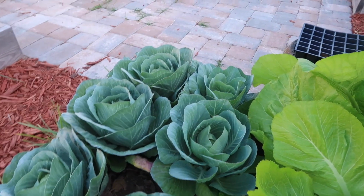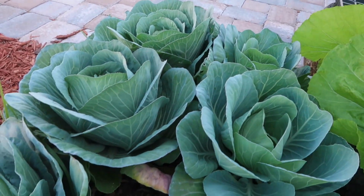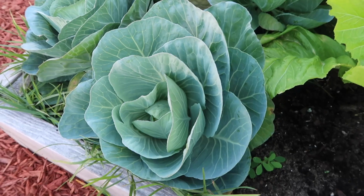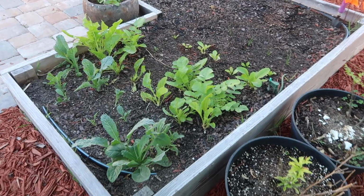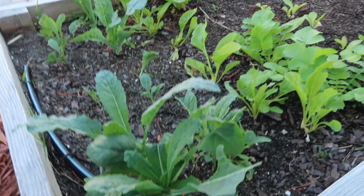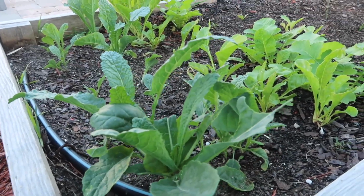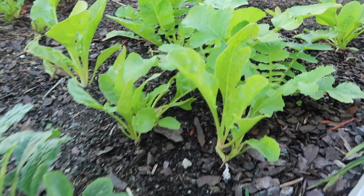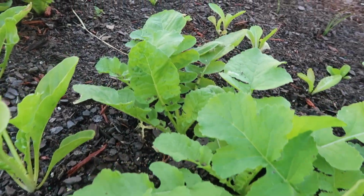I have 3 cabbages that I planted as seedlings. They do not require much watering. In this bed, I have a variety of vegetables that I direct sowed, including kale, Swiss chard, daikon radish, bok choy, and Chinese scallions. These seeds were all purchased online.